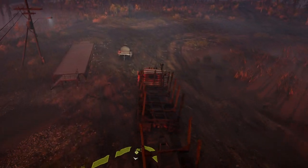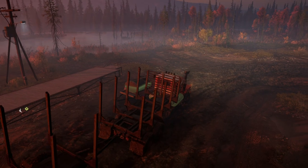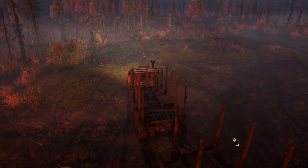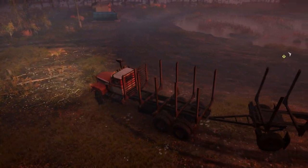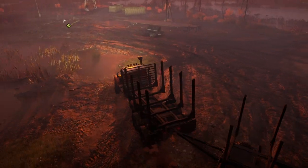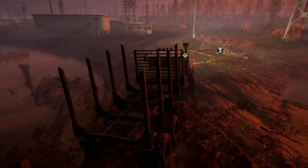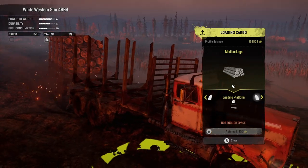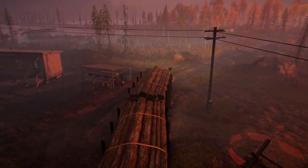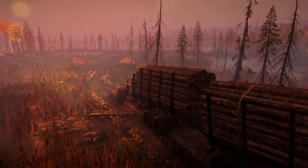Fill up and turn around, and then we'll grab our logs. What a turning circle. I was expecting it to be tighter than that. Right, let's get going. The route back is going to be twice as long. We're going to be under load, and we're probably going to be in low gear plus the whole way.